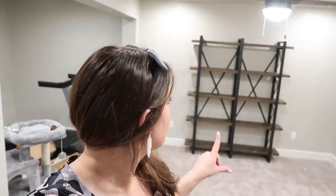All right, we have the bookshelf painted. I love the bookshelf. I feel like it's just what I wanted, but it's pretty tall and skinny, so we're going to have to get a strap to strap it to the wall, just because I feel like that one is kind of risky for getting pulled over on the kids. So we're gonna have to do that.